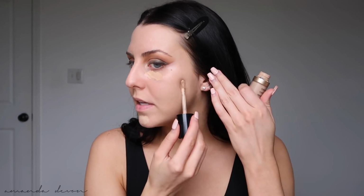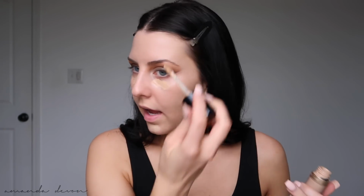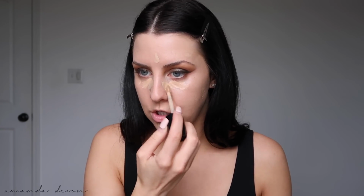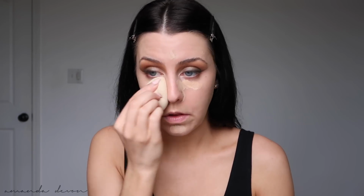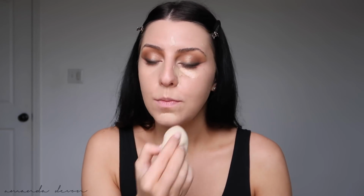But then I'm gonna go back in with my Too Faced one, and anywhere that I want a little more coverage, maybe some acne spots that are healing, and around the nose. And then I'll just bring a little bit here for some extra added coverage as well. And these concealers really do help to get the look of being full coverage without being too heavy, too much.